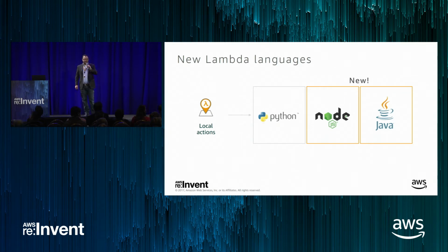First is something we actually announced about 6 weeks ago, which is an extension to the development languages that we support in Lambda on Greengrass. We launched with Python support. And with the new edition of Greengrass, you can also author Lambda functions in Node.js and in Java. This gives you more tools.